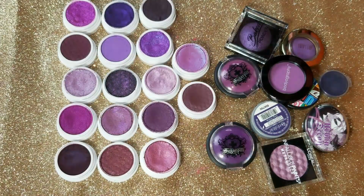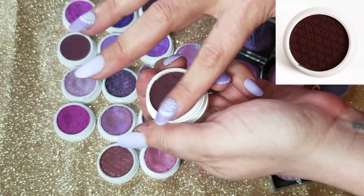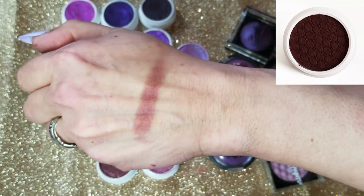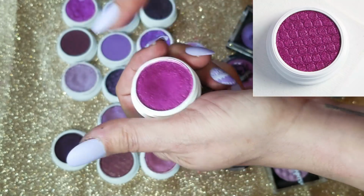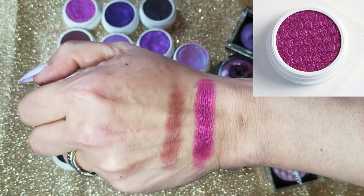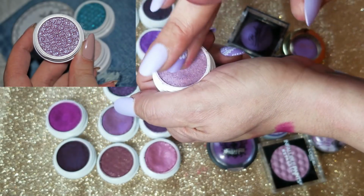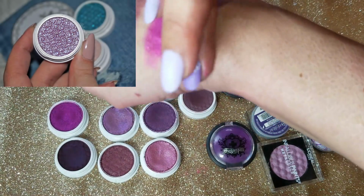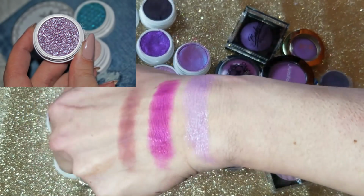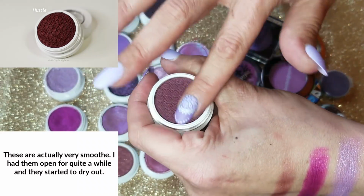Up next we have the single shadows and super shock shadows. This one is a matte, and this is the shade Central Perk. Next we have Wild Thoughts, which is really like a magenta, but I keep it with my purples. Next we have Ignition, which is one of my favorite toppers. This over a white base in the spring looks amazing. Next we have another matte, and this is a new one. This is called Hustle.